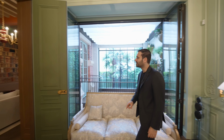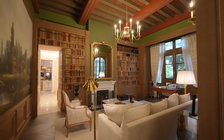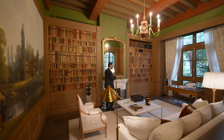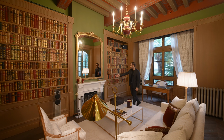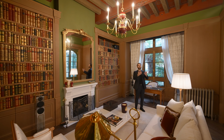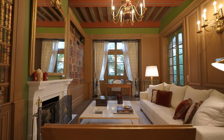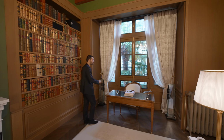Now, going back into the room and going through these doors, we have the office. Another elegant space located on the main floor. We have beautiful hardwood floors with chevron pattern, seating area here with a fireplace. I love the woodwork that we have on the walls. Ceilings are all detailed, chandelier in the center, wall sconces, and we have the desk setup over here.